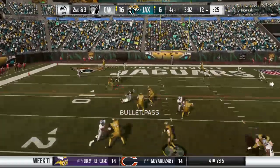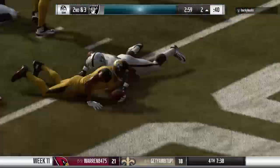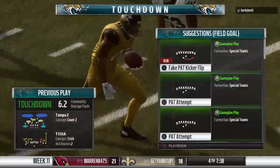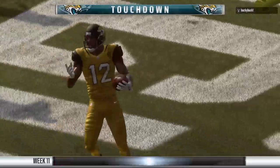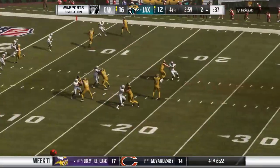Again, they'll throw with Bortles. That is caught at the 7-yard line. And he takes it in. Touchdown, Jacksonville. In for the score. And the Jaguars are back within a score.